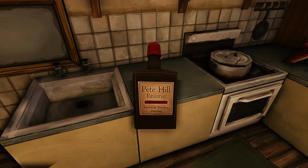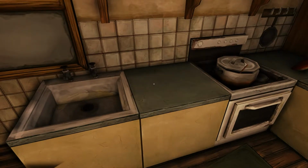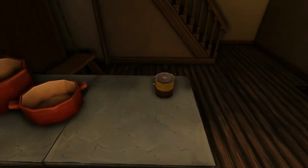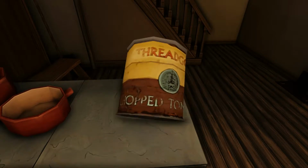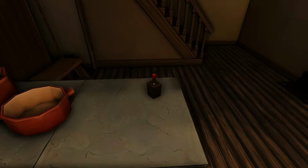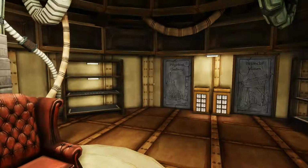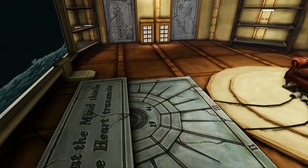Peat Hill Reserve, Kentucky Bourbon Whiskey. We'll keep the plonk. Just adjusting my desk here. Anything in the stew pot? No. Thread gold. Chopped tomatoes. No secret messages. Just a side note, any items you pick up can be stored in the case. Yes, I know. Should you want to. You've mentioned this many times. Yes, keep the plonk.